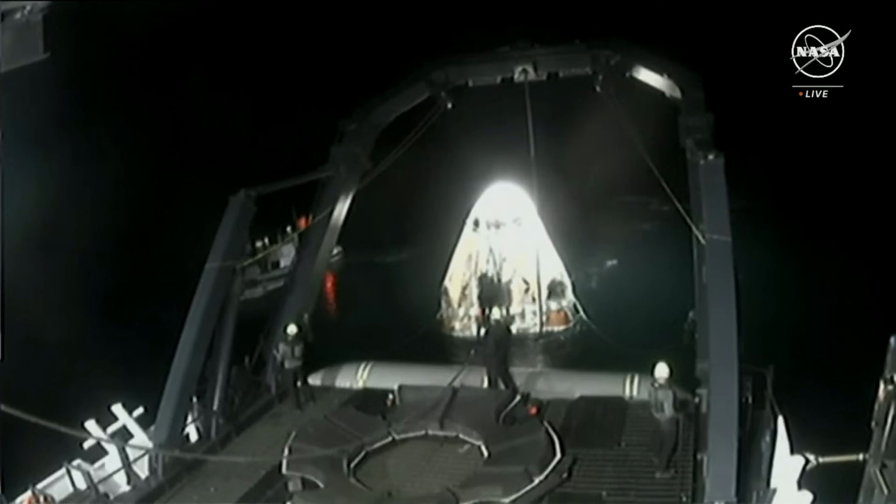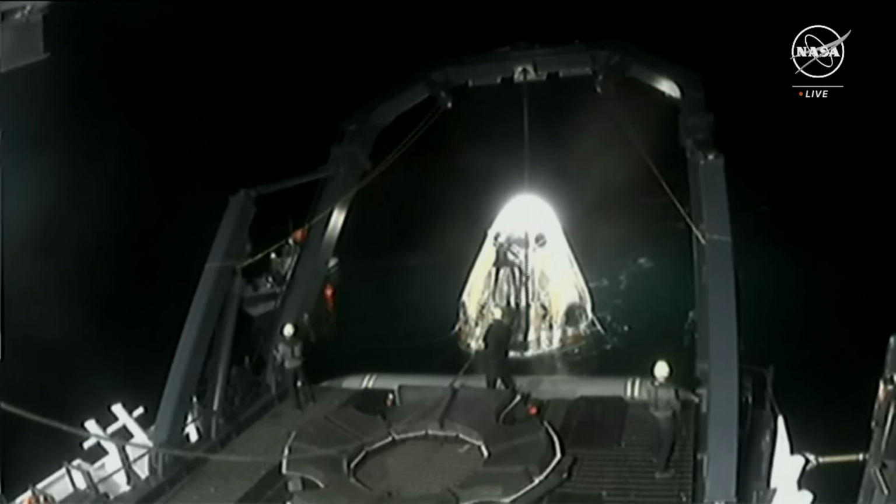Dragon SpaceX, brace for capsule lift. Dragon copy, brace for lift.